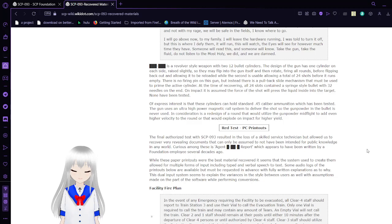At this time of recovering, all 24 shots contain a syringe-style bullet with 32 needles on the end. On impact, it is assumed to force a shot. The force of the shot will press liquid into the target; none have been tested. Our express interest is that these cylinders can hold standard .45 caliber ammunition, which has been tested. The gun uses an ultra-high-powered magnet to deliver the shot, so the gunpowder in the bullet is never used. In consideration is a redesign of a round that would utilize the gunpowder to add even higher velocity to the round, or that would explode on impact for higher yield.